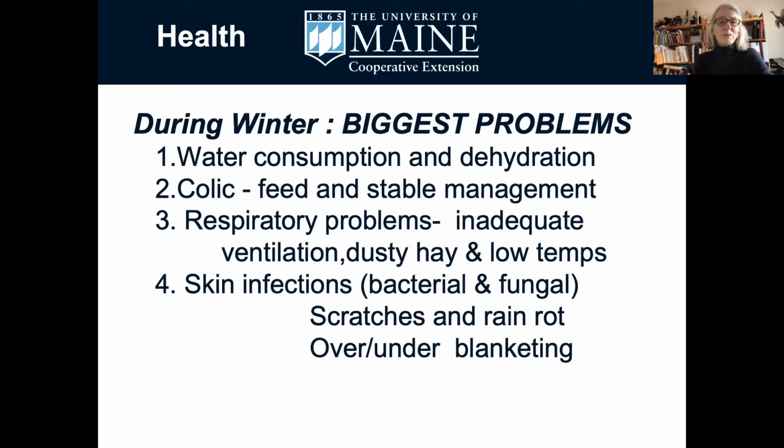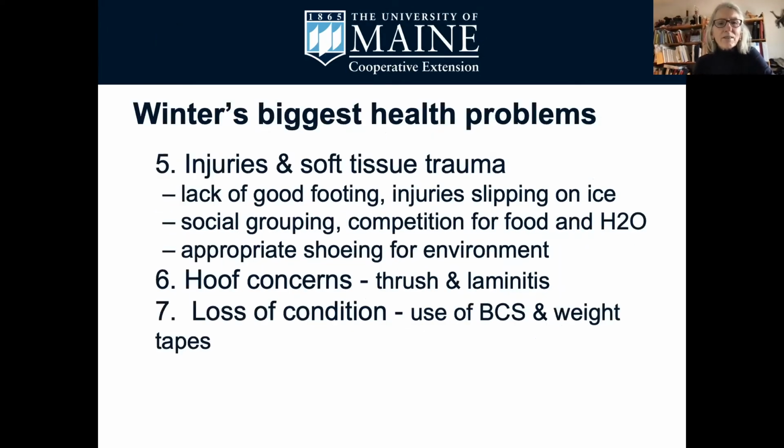Also, in the winter, we see skin infections, both bacterial and fungal. Commonly, you're all familiar with scratches, probably rain rot, and also horses that wear blankets that aren't changed according to the temperature. Say a horse that's in a heavyweight blanket repeatedly, they might get some of those skin infections. I think there are a couple more on the next one, Donna.